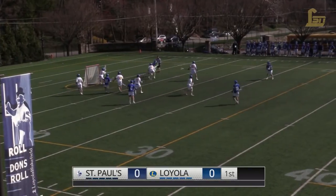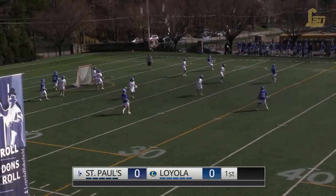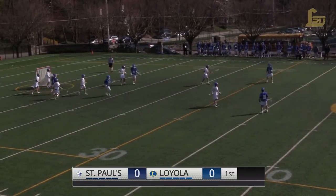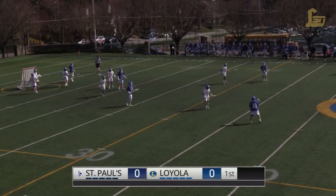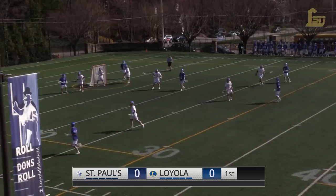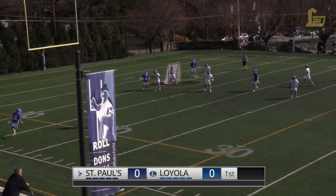Welcome to Loyola Blakefield at Hargan Field, where we are at the Loyola Dons vs. St. Mary's Saints lacrosse game. We apologize for the delay, technical difficulties. Alongside Alex MD, I'm Zach Bollinger. And we pick up midway through the first quarter.